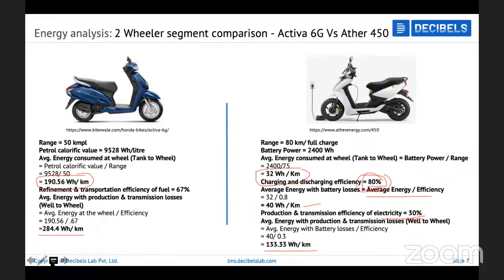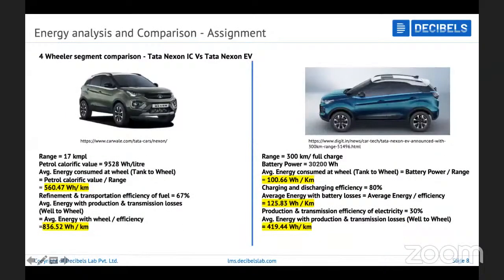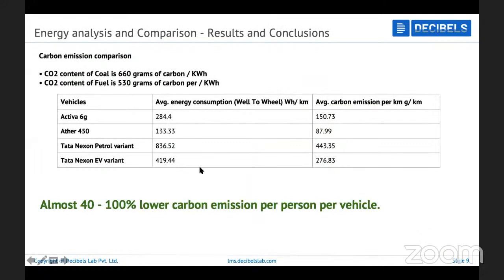Now let's go to the next slide. We'll not go to this slide again. It's the same comparison; due to time limitations I don't go through this, but it's a similar one. Again, there are some references I've taken it from. The CO2 content of coal is 660 grams per kilowatt hour. If you want to produce 1 kilowatt hour, you release about 660 grams of carbon into the atmosphere in full combustion. Again, the same thing with fuel is about 530 grams per kilowatt hour.